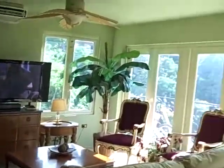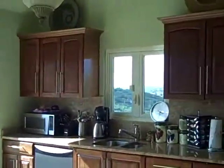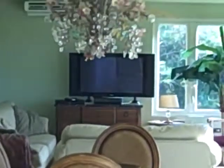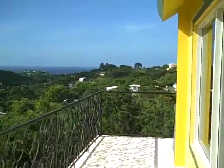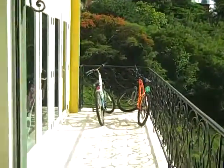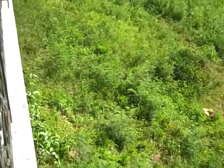Family room area, all open space with dining room and kitchen. Great views to the ocean and to the rest of the neighborhood and its rural setting. Ample balcony on first floor. All of this on approximately 1/4 of a cuerda of land.